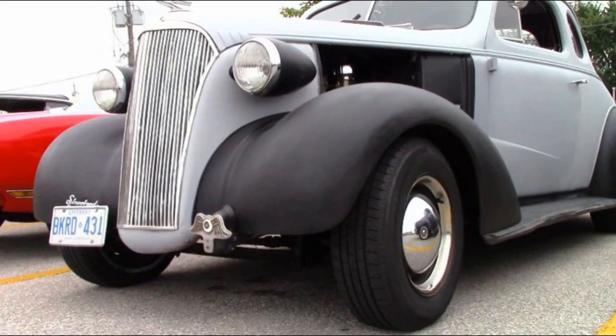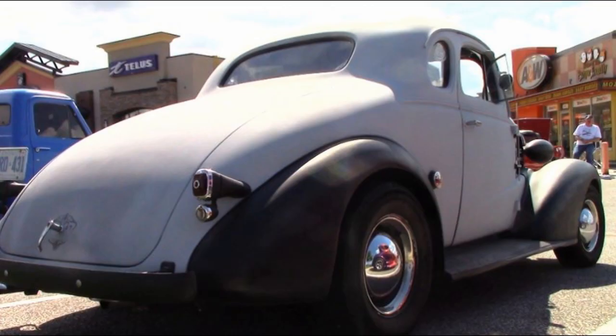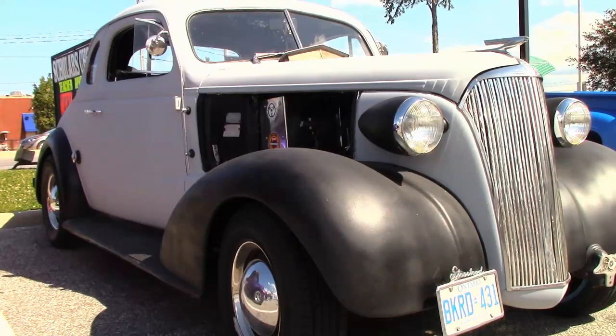Now you know at least part of the story on Roger's 1937 Chevrolet Business Coupe. It's my hope that these videos give us all a new appreciation of the cars and the people who own these treasures.